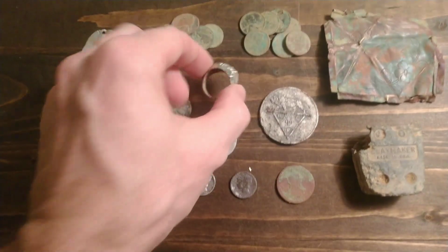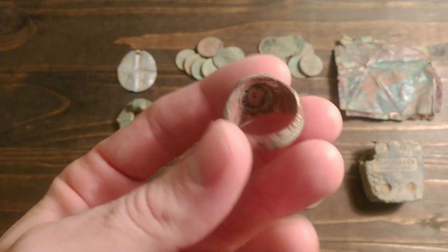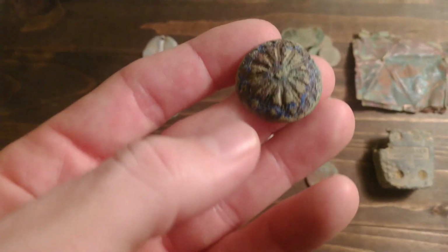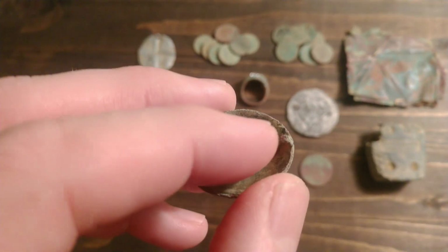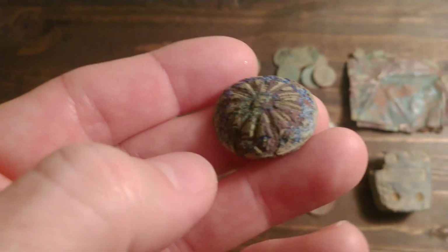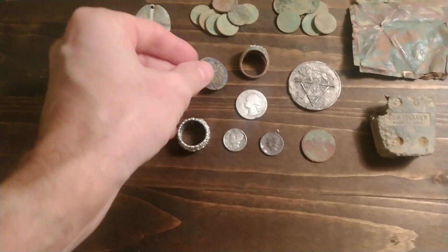Let's see here. Got the Junker ring. Threw it in some lemon juice just to shine it up a bit. No stones in there, and I couldn't get any marking off of it, but obviously a man's ring. Got some type of maybe hair clip. I'm not sure about this. It's a cool design. Got some kind of indigo blue design on the outer edge there. So that's cool. I like that. I'm just not sure exactly what it is.